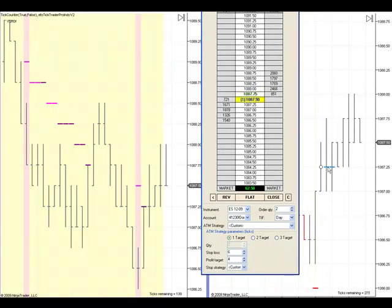The EET fills, but 87 and a quarter still hasn't made its profit. I'm still waiting for my next trade. Need to make four more ticks.